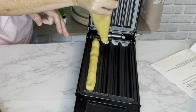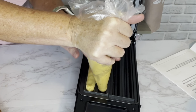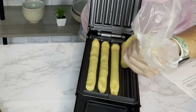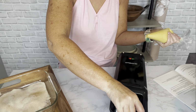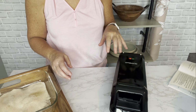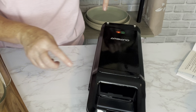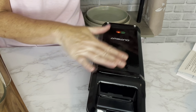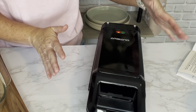Traditionally, churros are fried. So, I don't know how good these are going to be. Right, close this and lock it. There. So yeah, 5 to 10 minutes, and then it said halfway through to flip it. There are feet here and a little bar here, so when you flip it, don't worry, that's not going to be flat on the top of it. This does get very hot. It's very steamy.